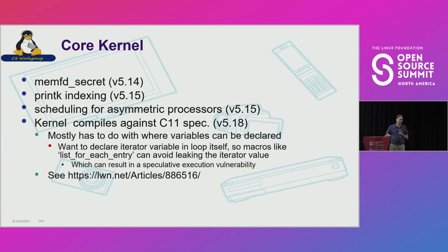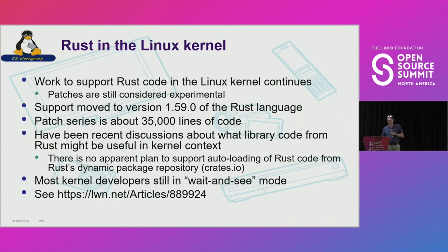And I think it's a good move. I mean, we can come out of the 90s, or the 80s, actually. It was C89 was the last spec we were adherent to.